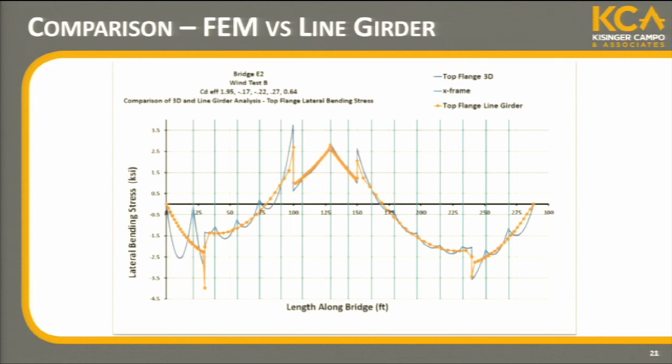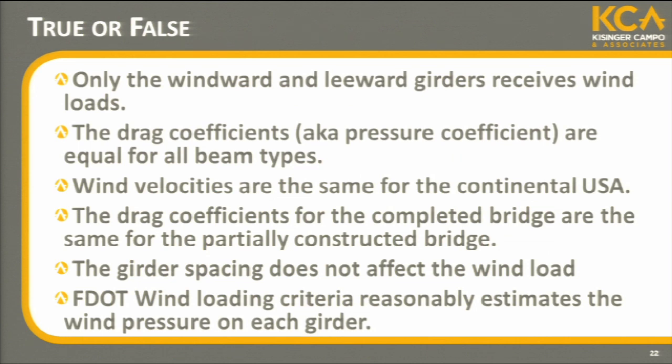So let's go to the true and false statements. So this is the end. Just bear with me. Let's see if we can answer this. True or false? Only the windward and leeward girders receive wind loads.